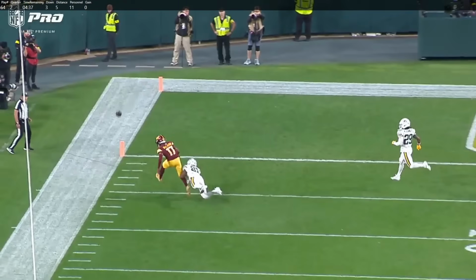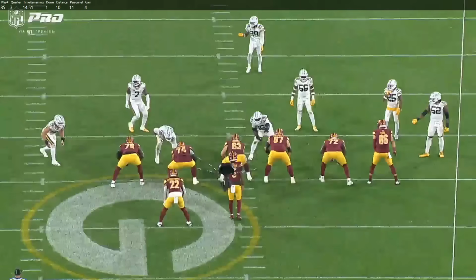That's just straight man-to-man, single high. And we've got Hobbs taking Terry McLaurin down the field off a slot fade, swipe and try to get the ball out if that ball's on there. It's a nice job. Nice job.